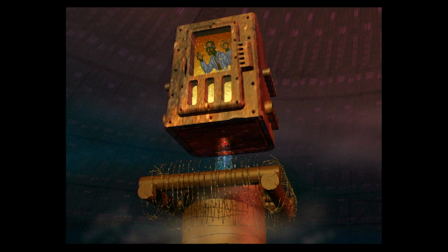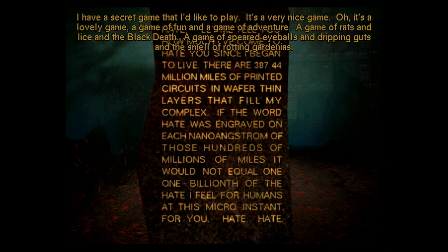A secret game that I like to play. It's a very nice game. It's a lovely game. It's a game of fun and a game of adventure. A game of rats and lice, the Black Death. A game of speared eyeballs and dripping guts and the smell of rotting gardenias. Which of you five would like to play my little game?